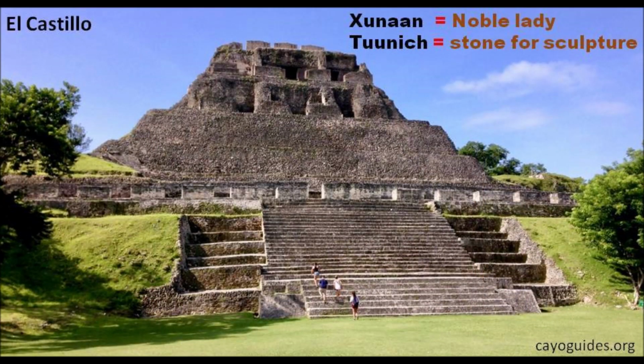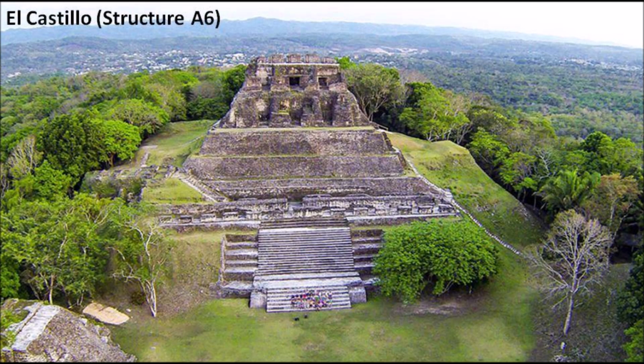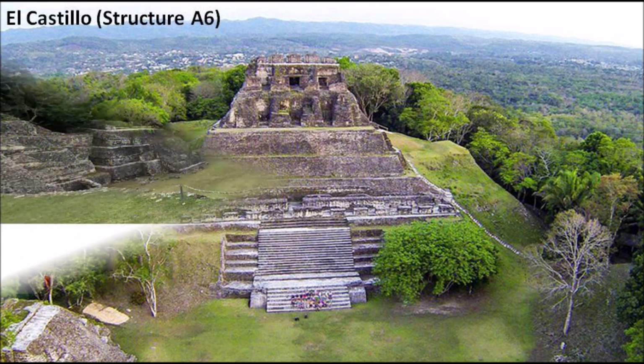The Mopan and Yucatec combination of Xunaan means noble lady and Tuunich means stone for sculpture. So, Xunantunich means stone sculpture of a lady in the Maya language. However, please bear in mind that the actual ancient name is still unknown. This castle known as El Castillo, which is structure number 6, has been around for 1,200 years. That means pockets of inhabitants were around here much earlier. However, everything went dark mysteriously to the point no one knew anything.